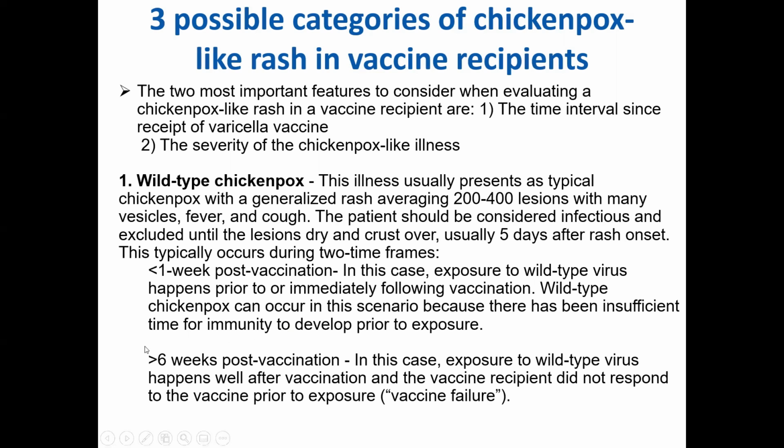The second situation is 6 weeks post vaccination. It means there has been a complete or total failure of the vaccine, and the person has developed wild type chickenpox, acquiring it from a person who has chickenpox. But total failure of a vaccine is a very rare event.